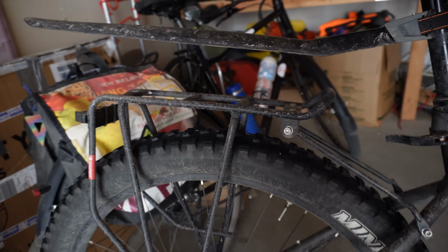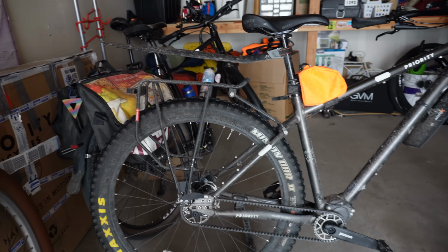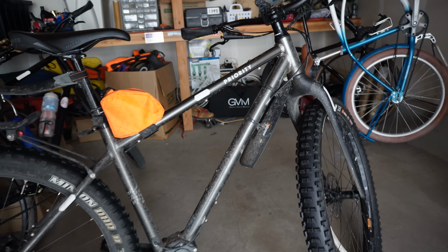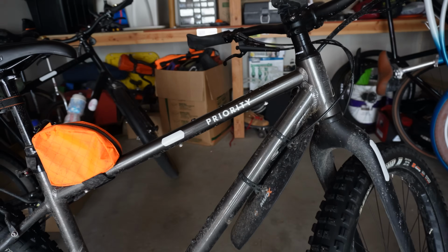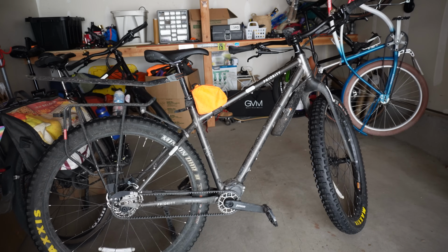I have a rack on it, of course, to be able to put panniers on it to go grocery shopping. I've got a nice fender back here so I don't paint the back of my body with mud and snow and schlop. But it's very similar to the 600 ADX. We just changed the geometry a little bit. Yep, I'm never letting go of this bike.